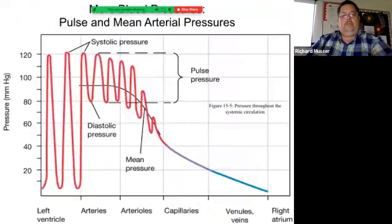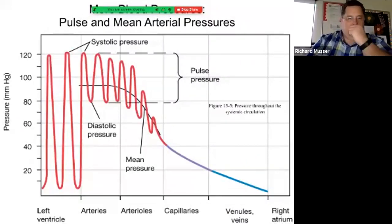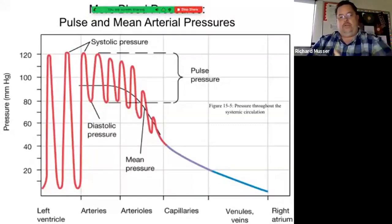So this is looking at blood pressure throughout your circulatory system. Your left ventricle is pushing the blood through your systemic system. And so when it contracts, you'll see blood pressure that can go up to 120, the systolic pressure. And then in the left ventricle, the blood pressure will drop off dramatically as it refills from the left atrium. When it reaches the arteries, this is when you start to see what we think of as blood pressure. You'll have a systolic and a diastolic pressure.